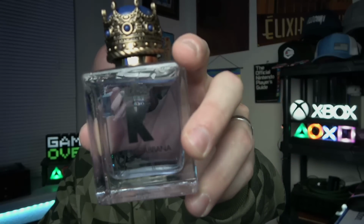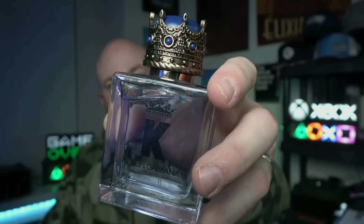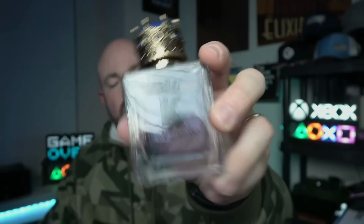Great stuff. Decent performer too. Another one, 6-7 hour range in longevity. It's actually pretty good stuff. Don't believe the non-hype and try it for yourself. During the day, Dolce Gabbana K Eau de Toilette.